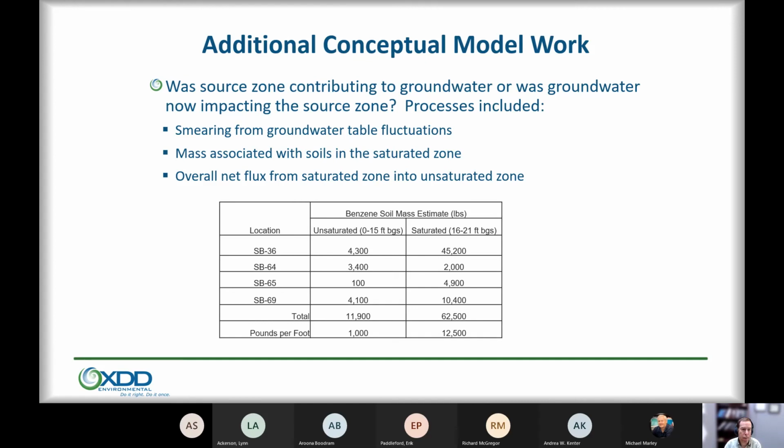and kind of proved it out a bit. So as I mentioned, smear from the groundwater table, right? Mass associated with soils. The saturated zone was really what the question was. So we took some samples from 0 to 15 feet, and these are the soil borings where we took the samples, and we estimated how much mass was associated with a representative volume of each one of those soil borings. As you can see here, our unsaturated zone ended up with a total mass of about 12,000 pounds in this particular location. Looking at the 0 to 15 feet, that's about 1,000 pounds per foot of vadose zone. We also took additional samples from the saturated zone, and as you can see here, we ended up with about 62,000 to 63,000 pounds, with 12,500 pounds per foot associated with the system itself.